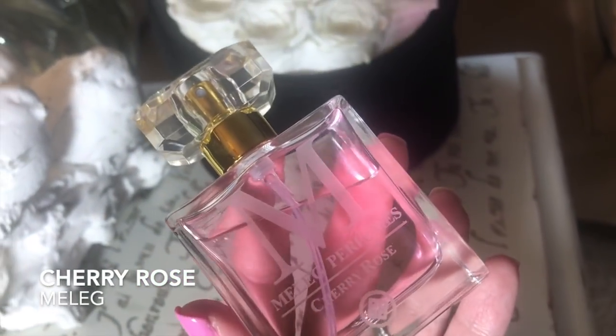Now the next one that is new to my collection is Cherry Rose by Melik Perfumes. Now this one, I've talked about it recently. I just love it. So it's got cherry. I think it has lychee accord in it, but I know for sure that there's cherry. And then there's this beautiful rose, but then it's paired with this patchouli.